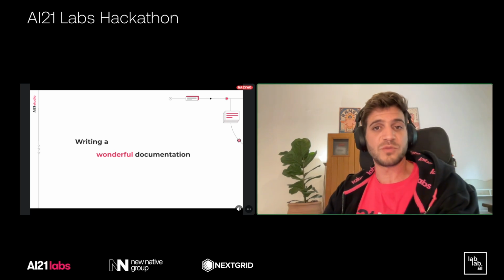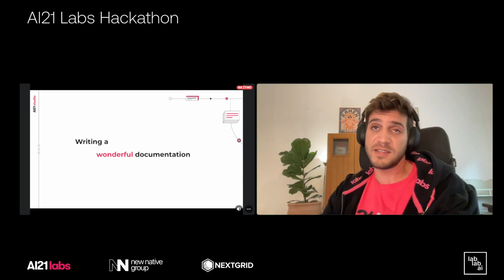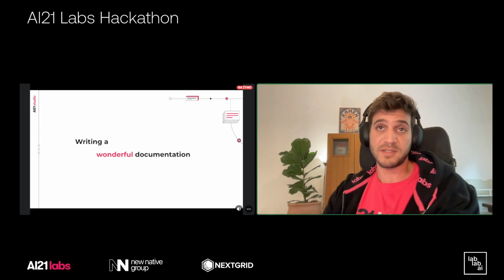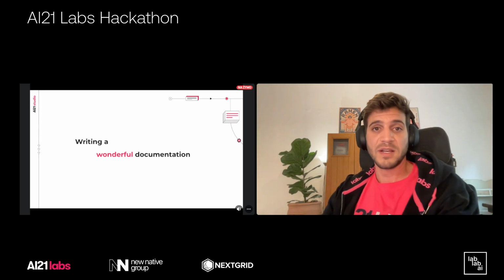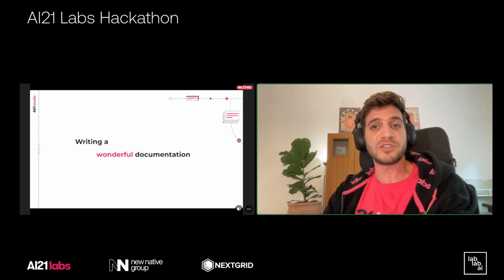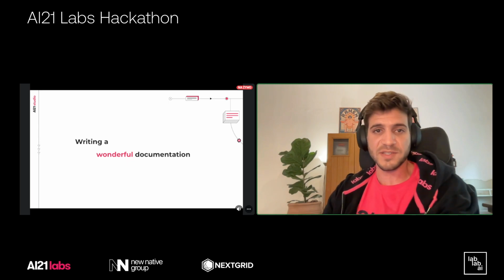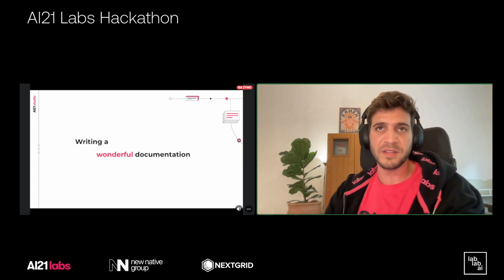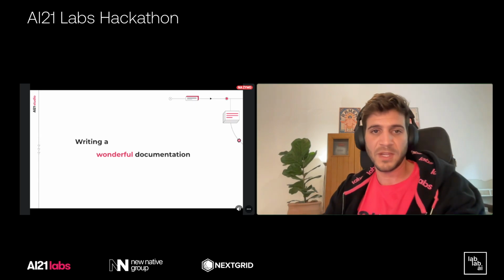Well-written documentation should be clear, concise, and easy to understand. It should include information on how to install and set up the project, how to use it, and any known limitations or bugs. It's also okay to mention them. It's also important to keep the documentation up to date with the latest changes and updates to the project, but this shouldn't bother you as you submit the project for the first time, of course.